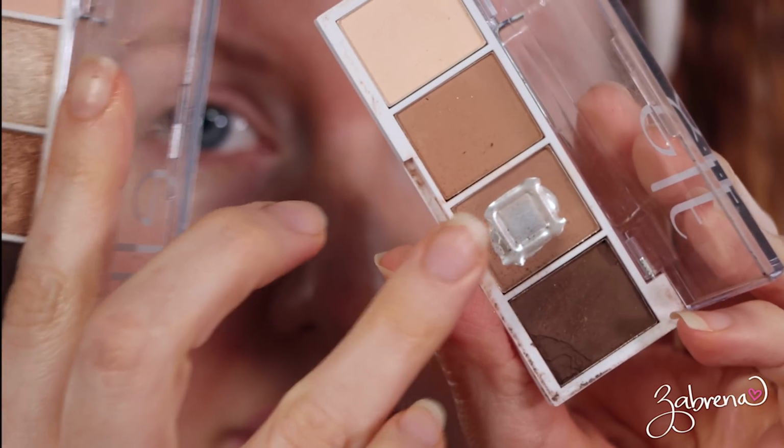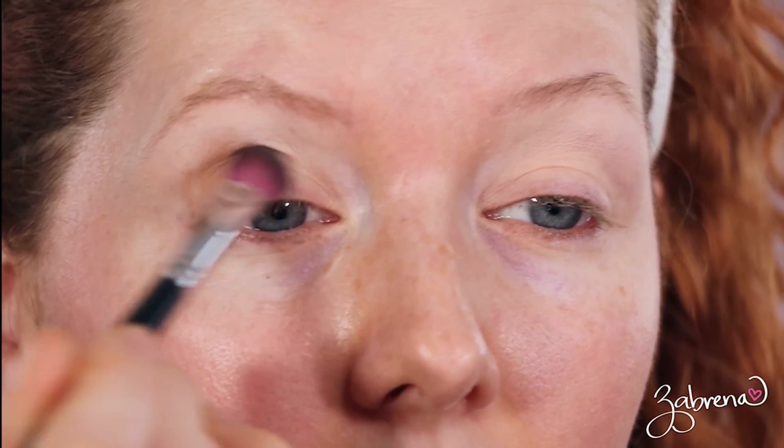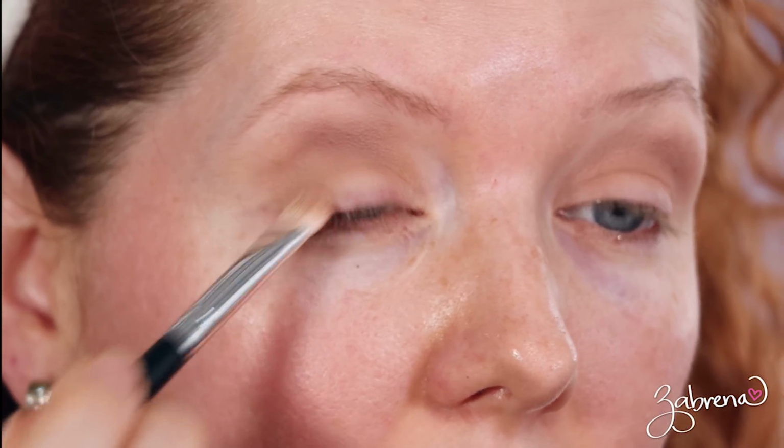I'm first going to take this shade right here. That will be my crease color today. Also going to take that same shade down to the inner and outer third of the lid. I'm going to try to keep this as neutral as possible.